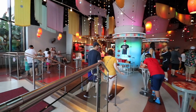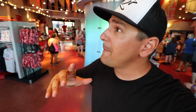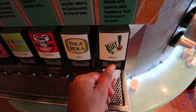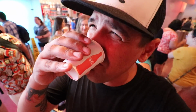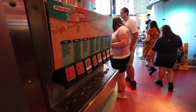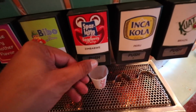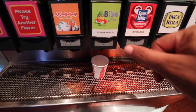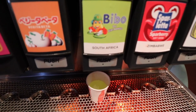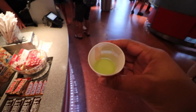Well, we've got to buck up. We should be grateful. We got one last roam in the party zone. All right. One last time of Kuat. One last squirt of Inca Cola. Yep, tastes like I remember. Ugh. Made from real Incas or koalas or something. One last round of Sparletta. That's one zesty Sparberry. All right. Some more Bebo. We're gonna pound down one last round of Bebo. Why does that always taste like salad?